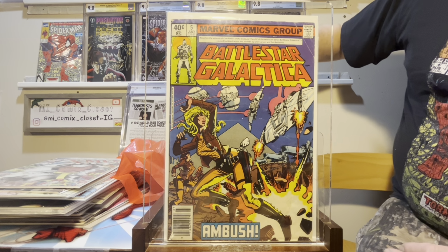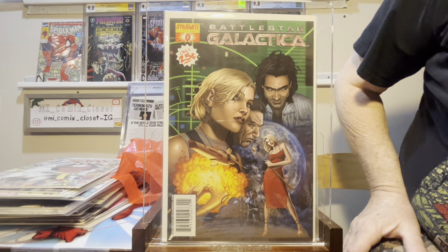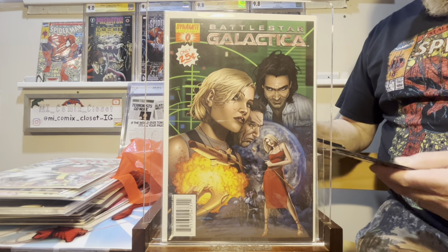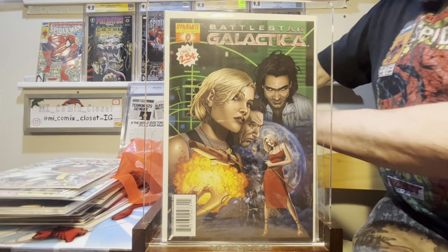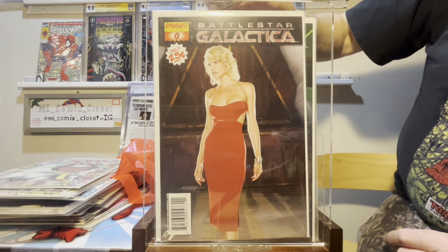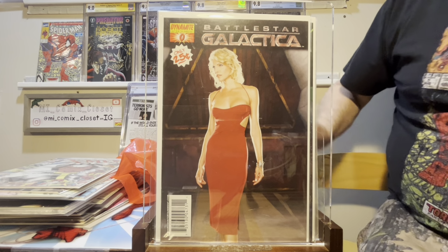And that is a Marvel comic. I found this Dynamite Comics Battlestar Galactica Zero, which has got Katie Sackhoff's character on the cover in a red dress, which is similar to what I thought this character might be wearing. And then I found this one, which is what I was looking for. I looked up and saw that these were on eBay. I think I did see that one, but I did see this one. This is what I was looking for. Alternate variant cover of Dynamite Battlestar Galactica number zero, which is a photo cover of Katie Sackhoff in the red dress.